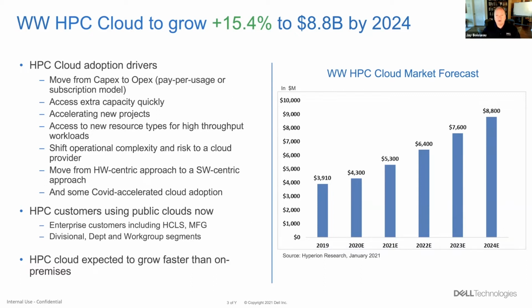For example, on this slide, we show that the current HPC cloud market is projected to be a little over $5 billion in 2021, but almost $9 billion in 2024. And the analysts hear from customers reasons such as I just described, and even more detailed, as you can see on the left side of this slide.